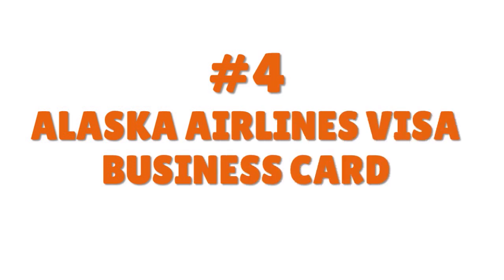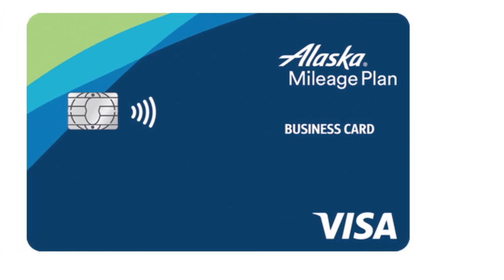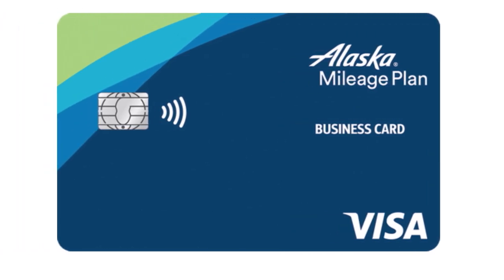Next, I want to talk to you about the Alaska Airlines Visa Business Card. So this card is pretty interesting for your LLC. Obviously, you need to have a strong connection to this airline to be interested at all in this LLC business credit card. There is an annual fee of $70. Yeah, $70 for the company and $25 per card. So this is really important. I want you to think about that.